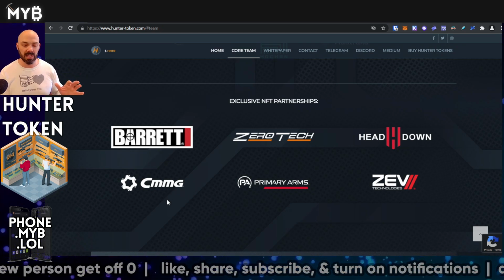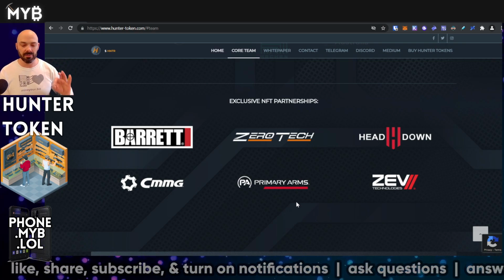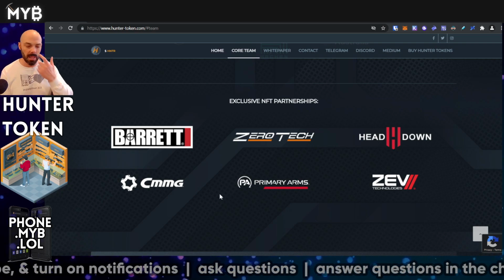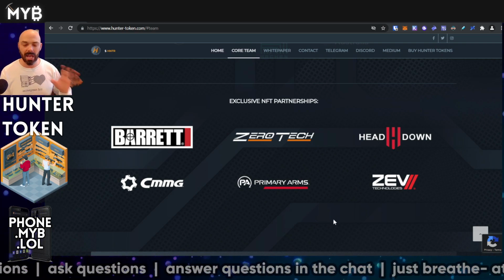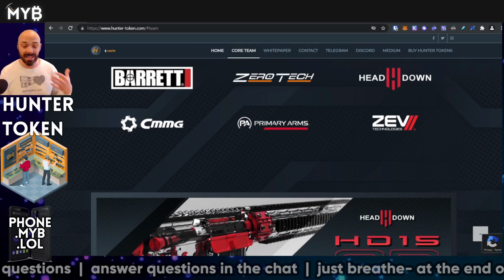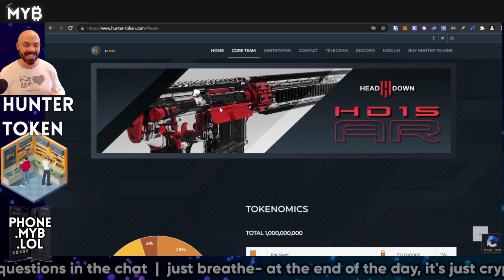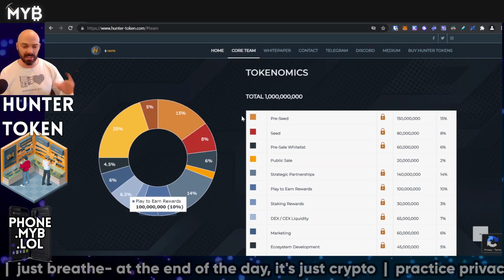These three in particular, they're making custom built systems from scratch. Primary Arms, they're builders. Yes, that's good. Head Down, they're builders. That's good. But these are actual firearm systems builders here with original IP that's going to go into these NFTs. It's a pretty big deal, is what I'm saying, guys. Plus, you got these exclusive NFTs with see-through housings and stuff. But I digress. Let's talk about the actual crypto itself and the tokenomics.